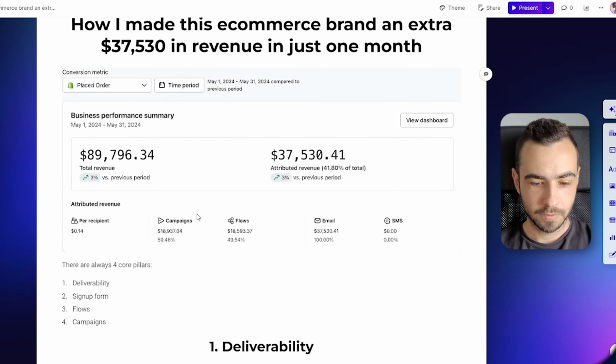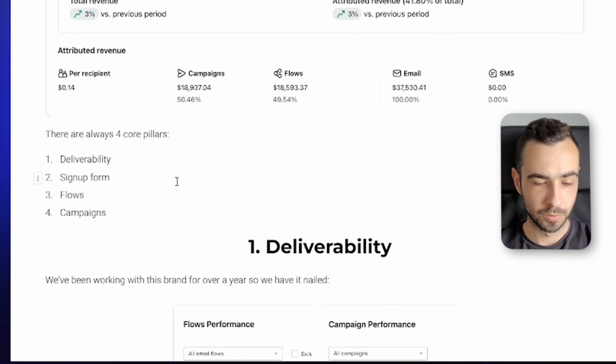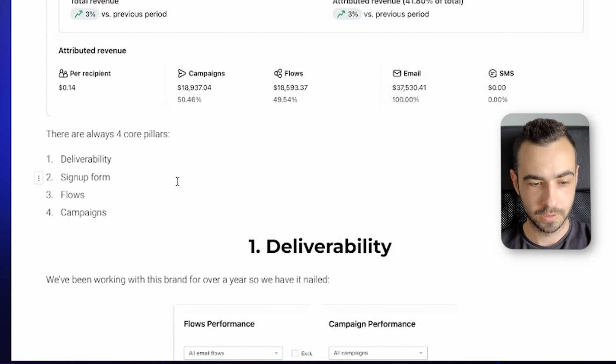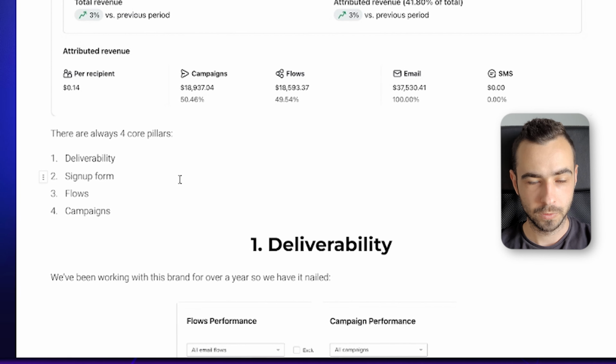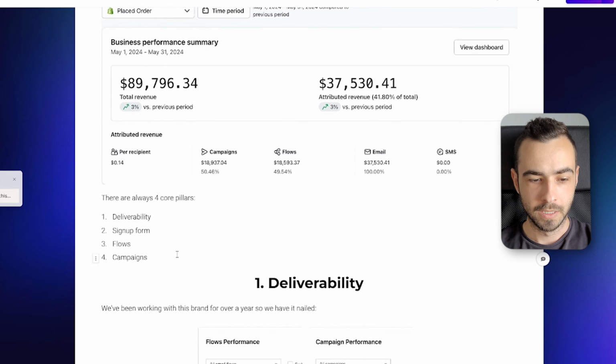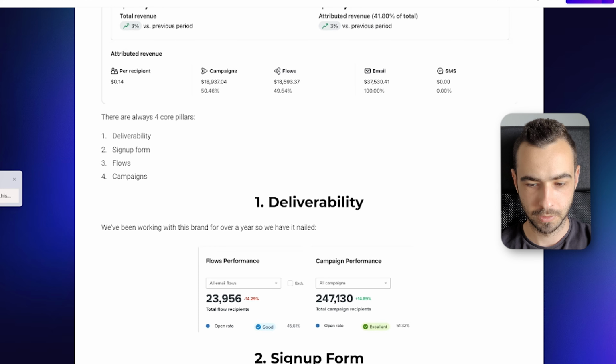Now, there are always 4 core pillars that we focus on whenever it comes to email marketing for e-commerce brands. First one is deliverability, second one is sign-up form or lead capture tool, third one is flows, and the fourth one is campaigns. If you want your email marketing to make an extra 30, 40, maybe even 50% of your total revenue, you need to implement all of these and make sure that all of them are performing great. So I'm gonna start with deliverability.